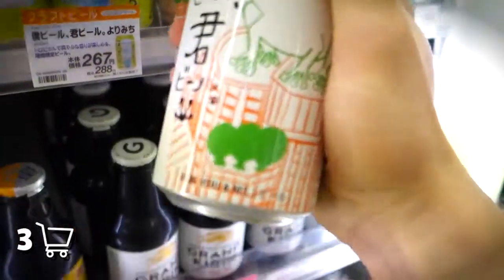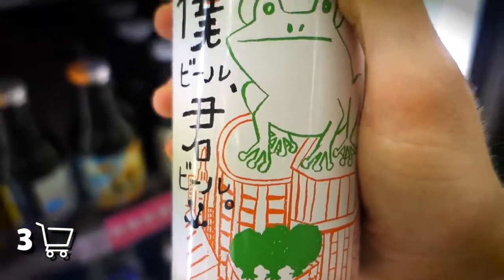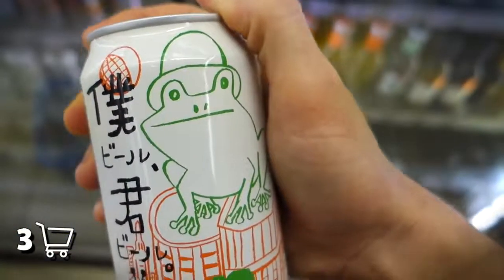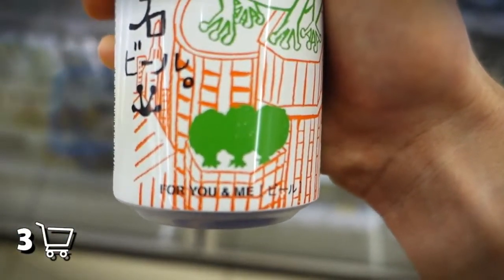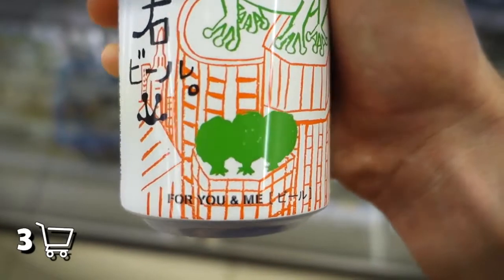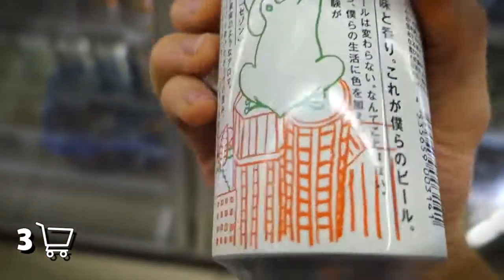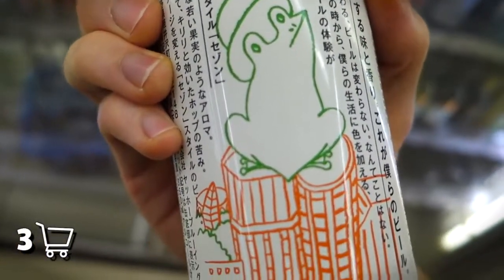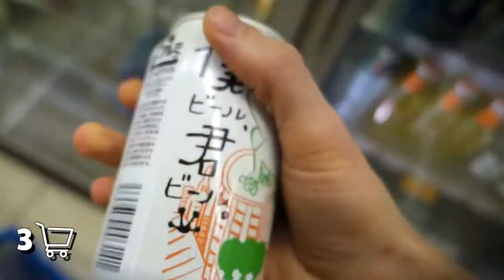Let's check out this other beer over here. The title of this beer is For You and Me, and as you can see, the label here also's got a frog on it. Looks like that frog is standing on top of some buildings. What is this, some kind of new age shit? Let's see what they got in the back of this can, so let's turn that puppy around, and oh my dogs, we got another artwork with a frog staring up into the sky.